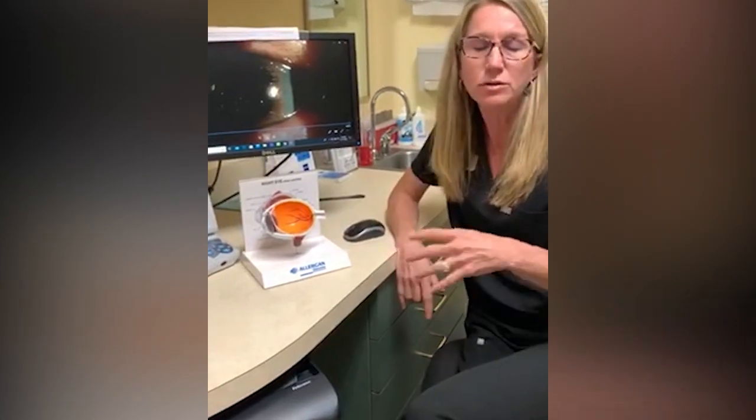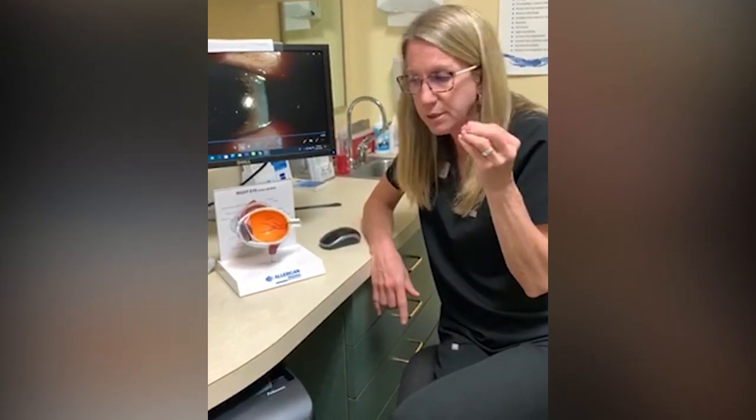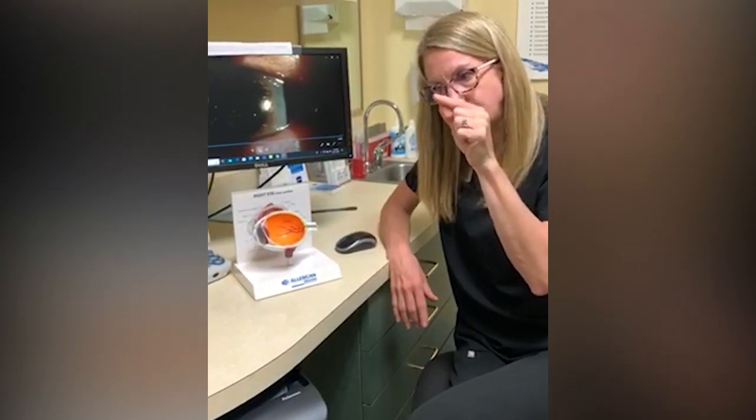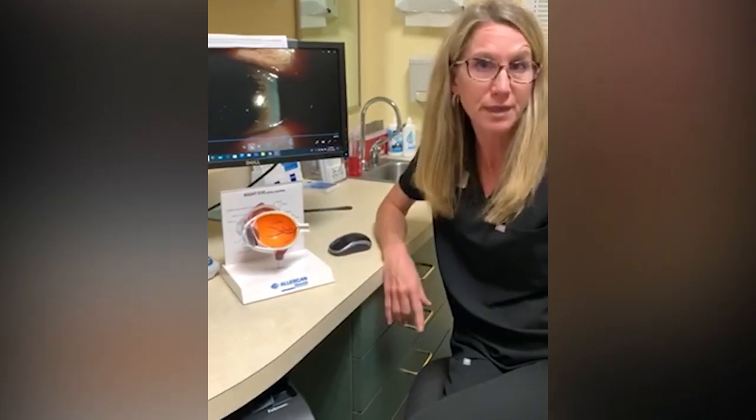As we get older, the gel is made up of different fibers and they kind of stick together a little bit. And so as we move the eye, some of those that are stuck together, you see them as a spot out there. We call them a floater because as you move your eye around, they move.